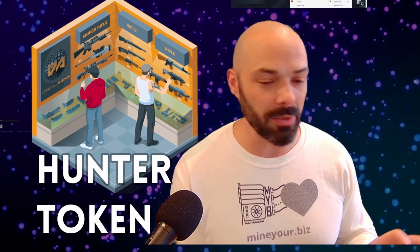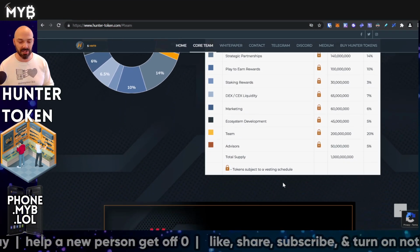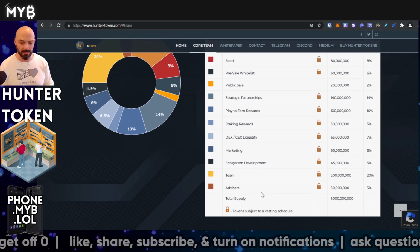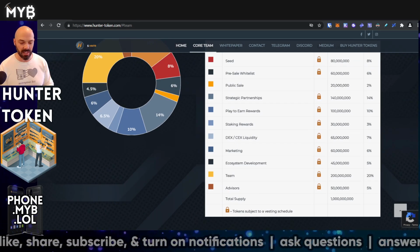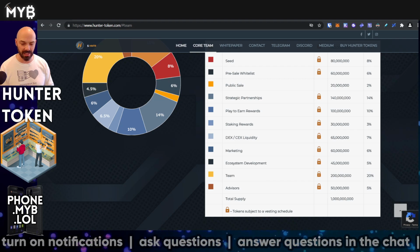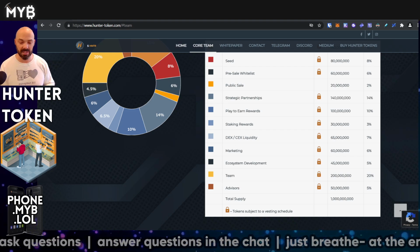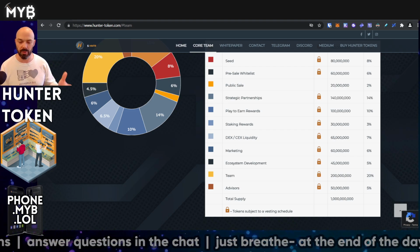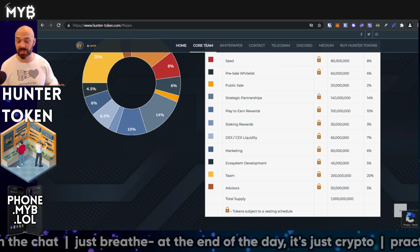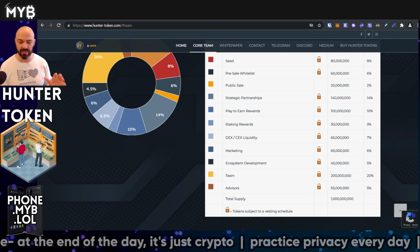Let's talk a little bit more about the actual project itself, though. You can see all these locking periods here. There is a vesting schedule that is actually pretty aggressive for some of the team and the rest of the ecosystem players. It looks like the team is going to be vesting over 36 months, advisors 36 months, pre-seed group 36 months, the seed group 36 months, and then the pre-sale whitelist about 6 months, which tells me they probably didn't get as steep a discount or get their time rewarded in the same way as the aforementioned groups.